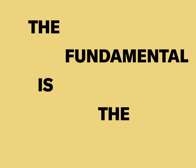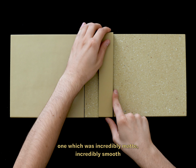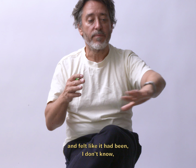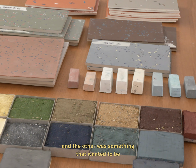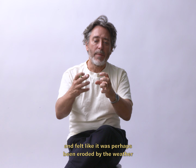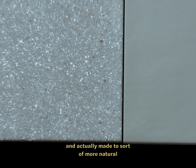Actually, the fundamental was the texture. That was the challenge. One which was incredibly matte and incredibly smooth and felt like it had been, I don't know, that people had used it for millennia. And the other was something that wanted to be much rougher and have more texture and caught the light differently and felt like it was perhaps being eroded by the weather and actually made sort of more natural.